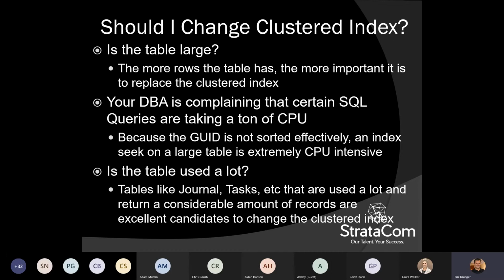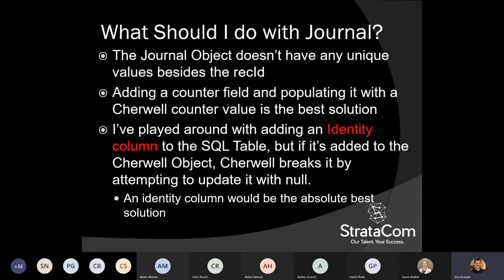And is the table used a lot? Journals, CAS, incidents, things like that are used quite a bit. This is going to make a big difference, especially on lookups and looking up multiple records.